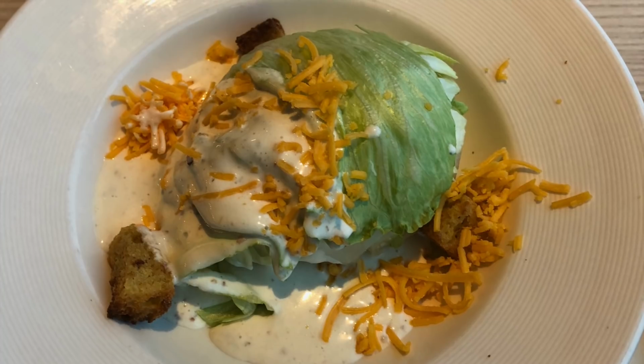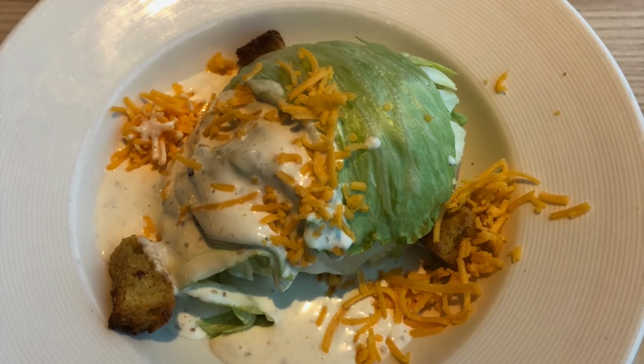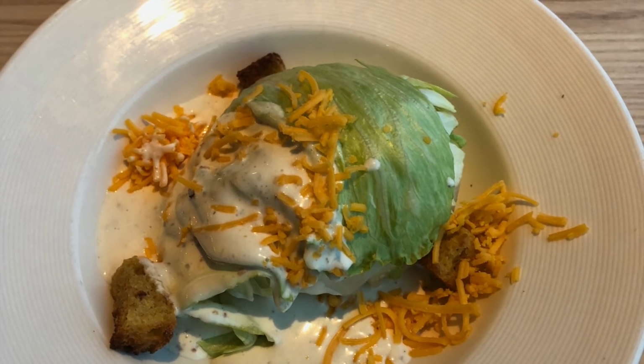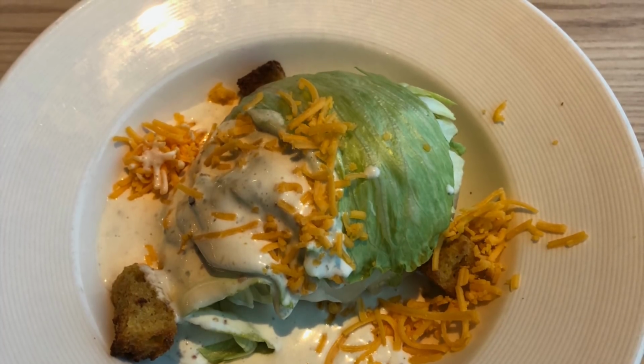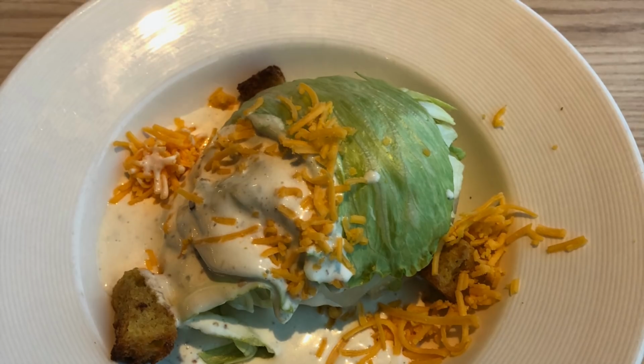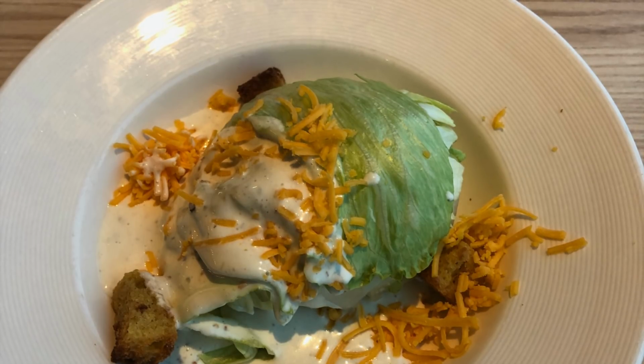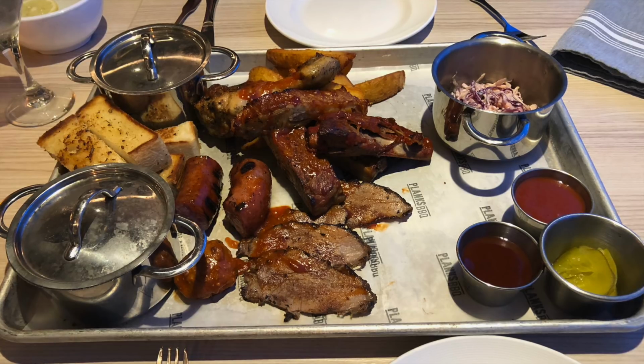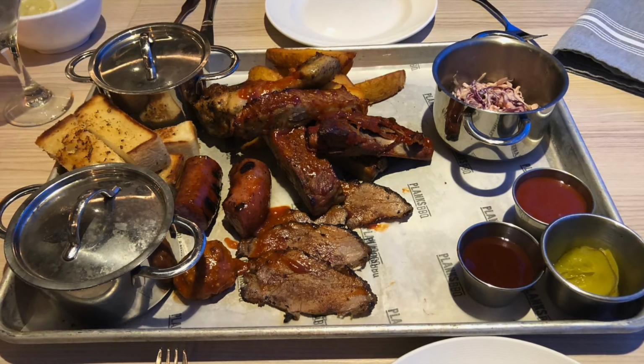I started out with just a wedge salad, not a traditional wedge. Traditionally, you get blue cheese on your wedge, but this was a wedge salad with a little shredded cheese, ranch dressing, and cornbread croutons. Not bad. And then the waiter there said to just pick out our selections, and they would load up one big plank. So that's what they did.